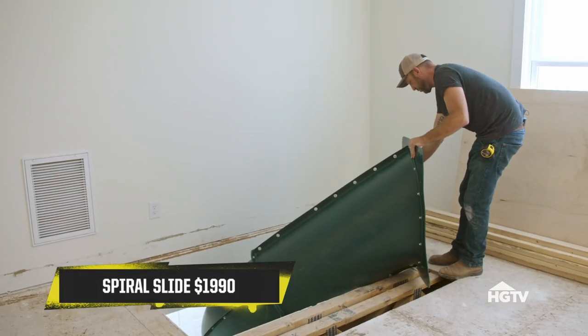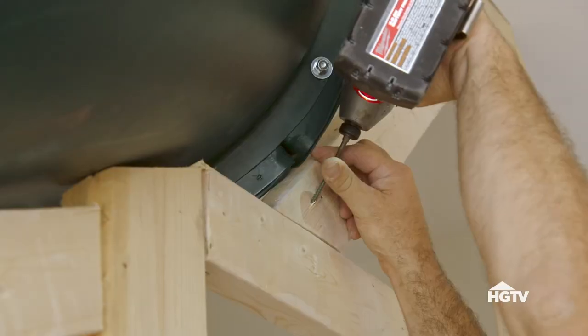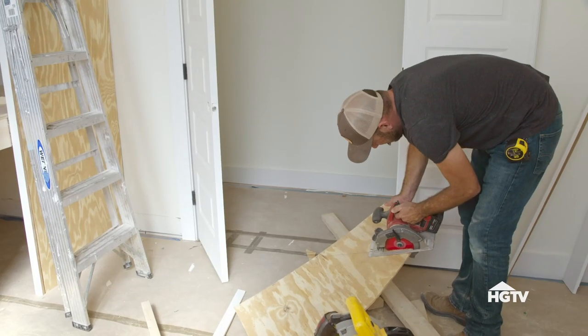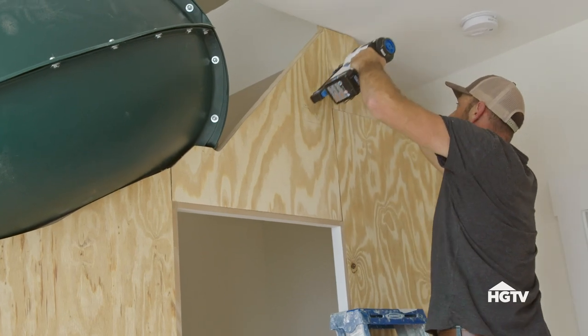First, we've gotta get the slide in place. Then we've gotta secure it. Then we've gotta build a landing zone with a playhouse around it. Then create an enclosure for the bonus room. It's a lot, but it's all gonna be worth it.